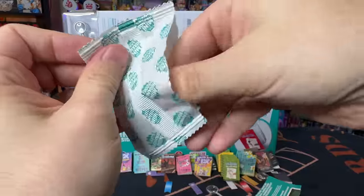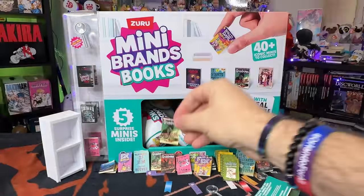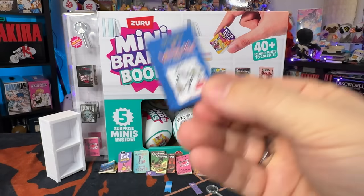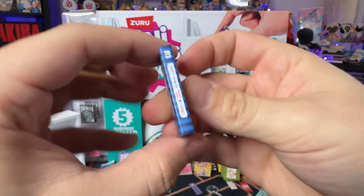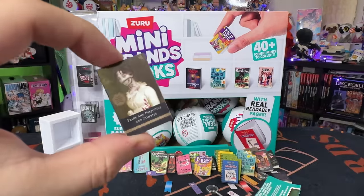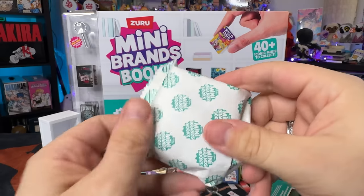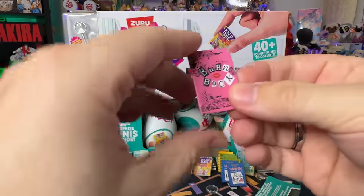Boop, bookshelf. All right, first up, we have Night of the Living Dummy. I think we already got that one. Yes, we did. Then we had a bookmark just fall out. We have a new one, we don't have this one, Diary of a Wimpy Kid. This is the blue book. The blue book, as if it doesn't have a name. It's the blue one. We also got another little bookmark. And we got another Pride and Prejudice and Zombies. Some of these, I feel like we're just getting tons of. We're gonna have a whole library. I cannot. Another Diary of a Wimpy Kid. Another little map bookmark. We got another burn book.